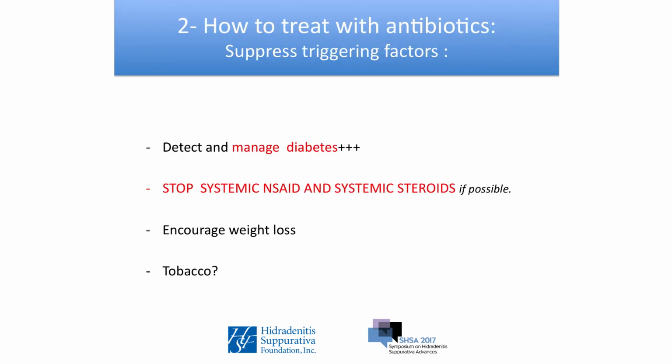So with this information, how do we actually treat our patients right now? One important thing is that we isolated triggering factors. We have 3 triggering factors that we have to deal with, in our hands at least. When you don't suppress these triggering factors, it is very hard for us to put our patient into remission. When we take care of them, it's easy.